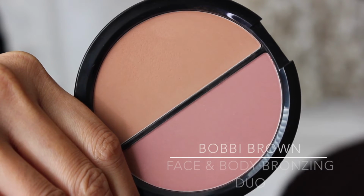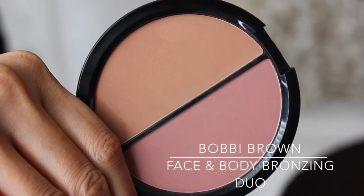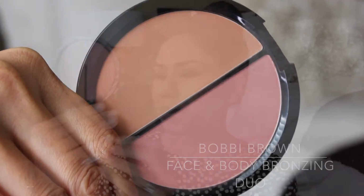So Bobbi Brown came out with this bronzer in the summer, I want to say, and it's basically a face and body bronzing duo. Let's open it up so you guys can see it. The colors are Telluride and Elvis Duran. This is Telluride and this is Elvis Duran.